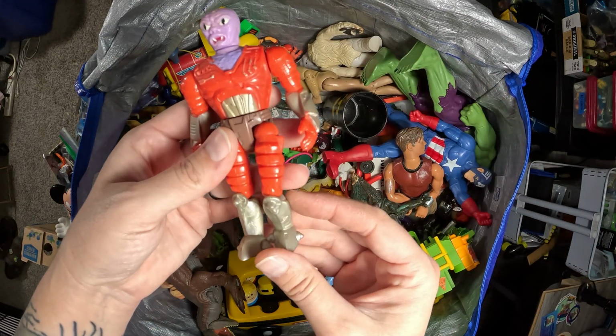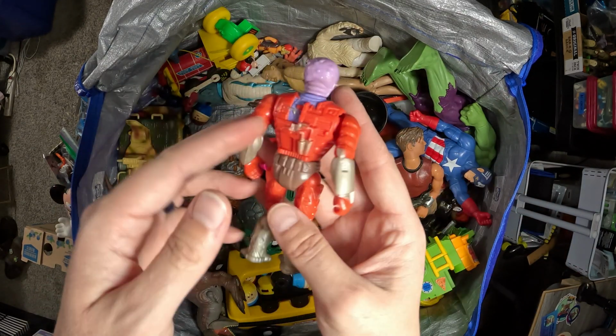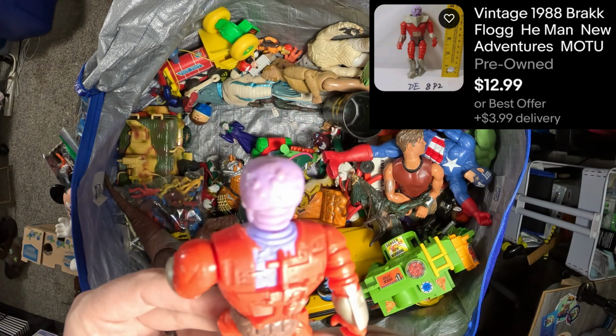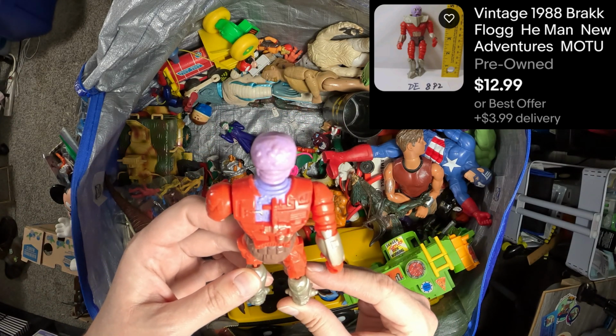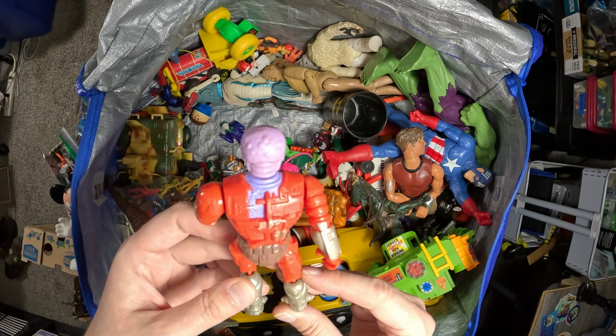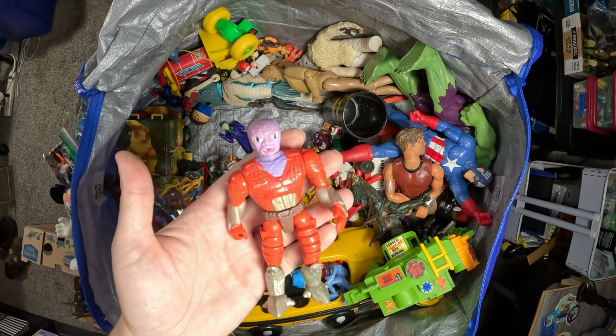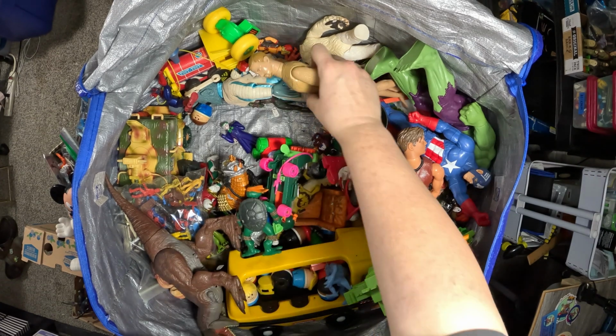This, I think this is like from He-Man, from MOTU. I'm not 100% sure. I'll look this one up for sure and let you guys know if that's what he's from. But that's certainly what he looks like. 1988, it looks like, Malaysia. So, not sure on that one. Let's see what else we got here.